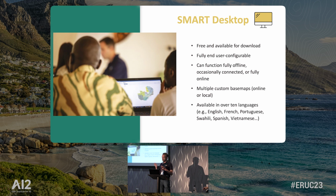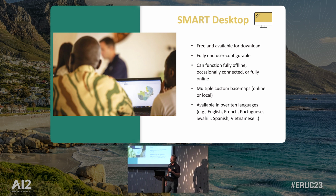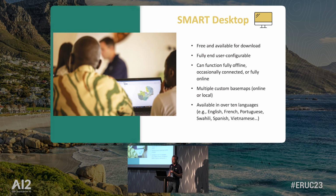Smart Desktop is an application that runs on a laptop or desktop computer. It's free. All the Smart products are free. And you can just download it from the Smart website and start using it after figuring out how it all works. It's fully end user customizable, so you can make whatever changes, adjustments, maps, parameters, et cetera, that are relevant for you. So you don't have to rely on having a developer on staff or working with anybody. You can do it completely on your own if you want to.